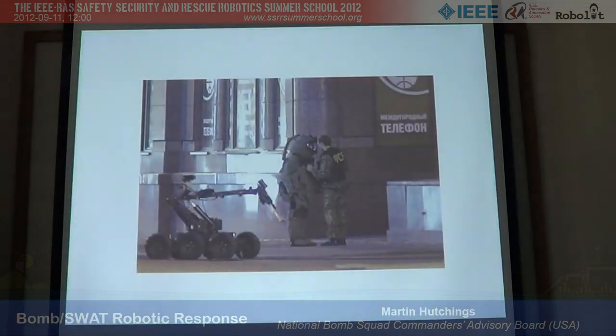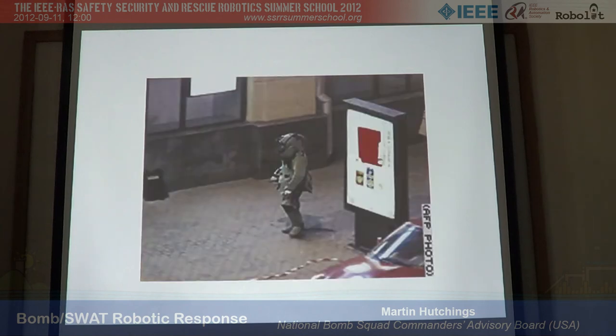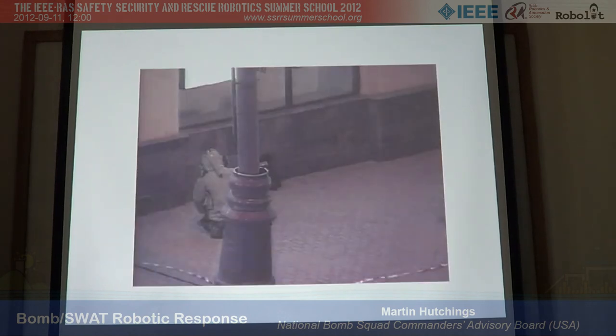And as far as saving lives, you can see here, this was in Moscow. They have a robot there. Why they didn't use it, I don't know. But they're suiting the guy up. They have a suspicious backpack outside of a store. They suit him up. You can see him walking down there. He bends down there to look at it.